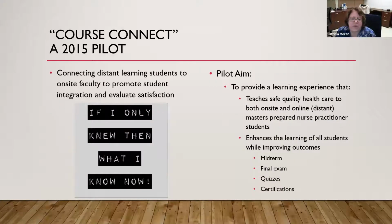So in 2015, I was doing my postdoctoral work here at Stony Brook. I'd been teaching at that point in the School of Nursing for about 3 years. And I ended up doing this Course Connect pilot. The purpose was connecting distance learning students to on-site faculty to promote student integration and evaluate their satisfaction. It's just something that I was observing while I was here.